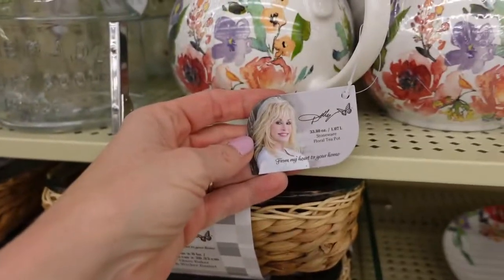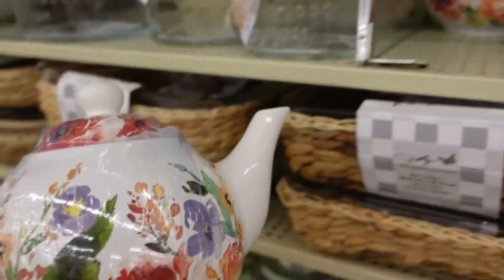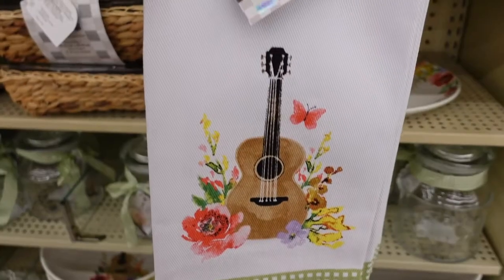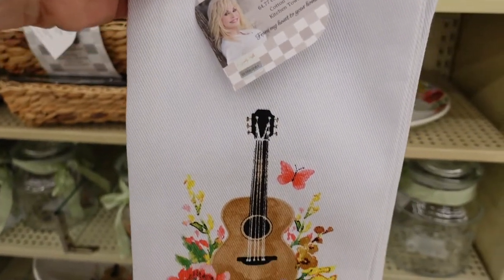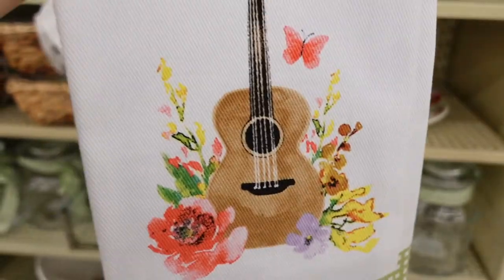I did not realize that Hobby Lobby just started carrying the Dolly Parton line. Look at this adorable teapot. Hand-painted florals on there. It's so pretty. This hand towel with the little guitar and butterfly, and then the finish with the gingham finish. Oh, it's just so cute.